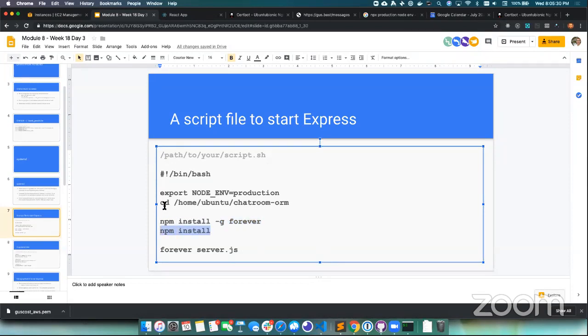It's gonna run npm install in this folder every time, just to make sure it has whatever packages are new. And then it's gonna run forever server.js. This is just like running node server.js or nodemon server.js, but this is more of a package for running things in production, basically. It just restarts it every time it's broken.